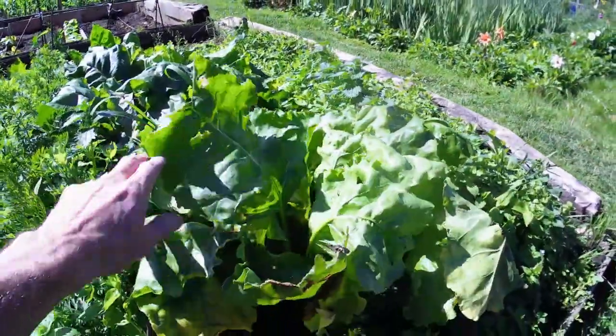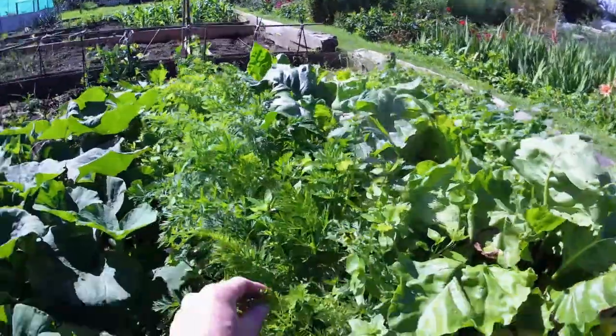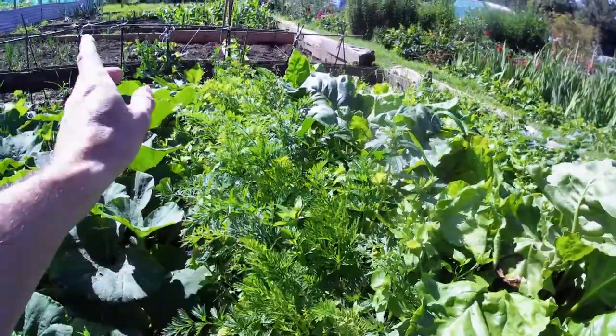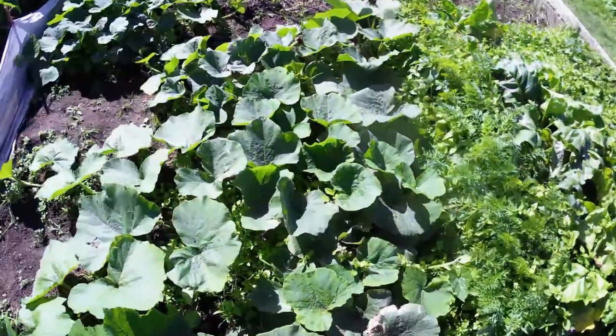This next bed is a bit overgrown at one end. We've got some beetroot fighting for sunlight there. They're just about ready. We've got some more carrots here that are taller than the other ones, but they haven't been in as long. And we've got these squash.